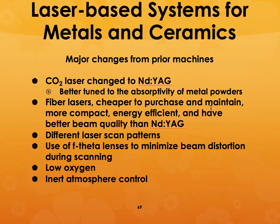So what are the changes from previous machines? The CO2 laser has been changed, first to neodymium YAG, but now we have fiber lasers, which are cheaper to purchase and maintain. They are much more energy efficient and have better beam quality. Then you change the laser scan patterns, and you also use different kinds of lenses to minimize the beam distortion during the scanning. Then you have almost zero oxygen content, like 0.3, 0.4% carbon, and you have a completely inert atmosphere inside the build envelope.